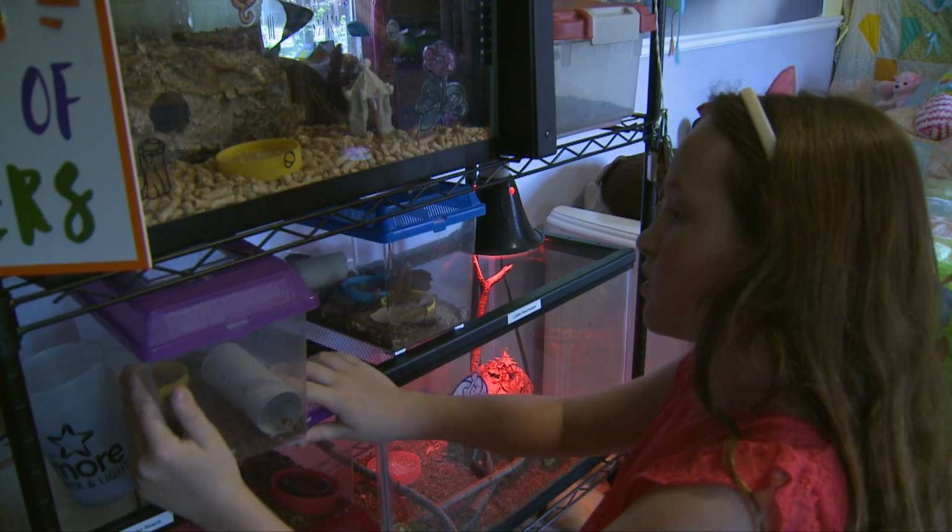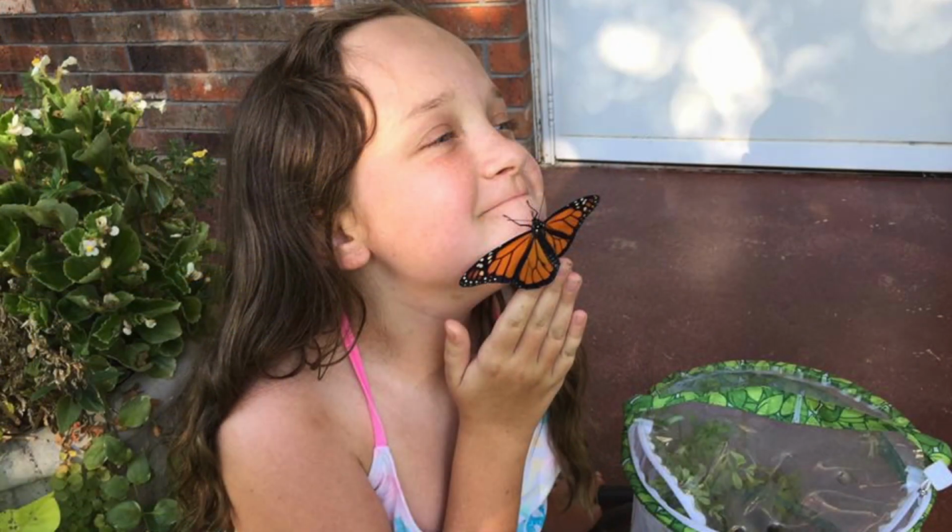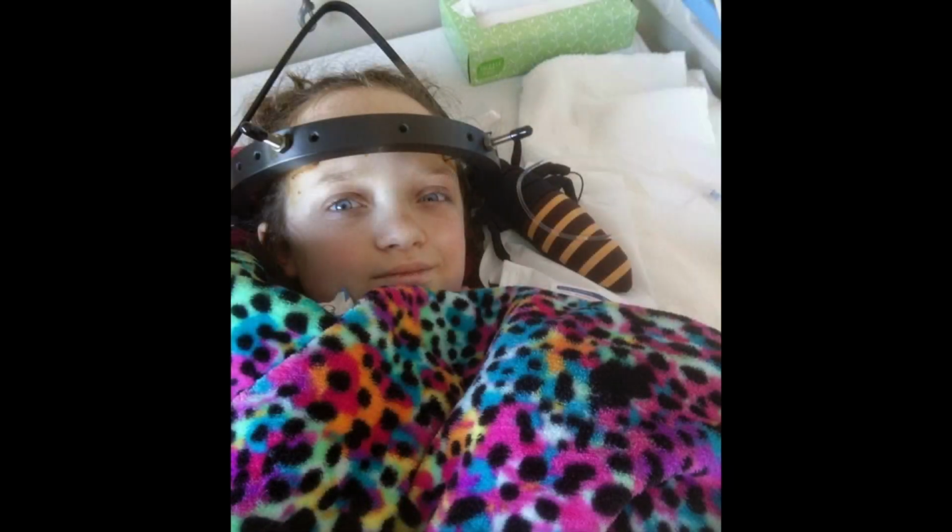A few weeks before her spinal surgery, doctors were running some tests and found another huge obstacle that Shelby and her family were going to have to overcome. We've only publicly come out recently that Shelby has a brain tumor, and she's going to have it removed in June. And she's faced it with so much bravery. Doctors say Shelby's tumor is benign and that removal will be the cure.